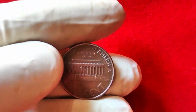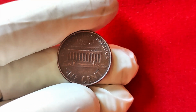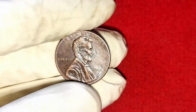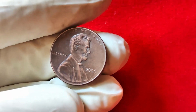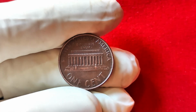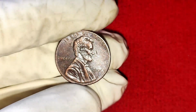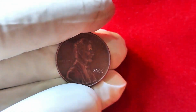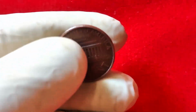You may have come across a 2006 Lincoln penny and thought, this is just another penny, right? But what if I told you that this tiny coin could be worth more than your car, your house, or even your entire retirement fund? Sounds crazy, right? Here's the thing, most 2006 pennies have a mint mark on them. They were produced in Philadelphia, Denver, and San Francisco. But there's a rare and almost mythical version of this penny, the 2006 no-mint Mark Lincoln penny. This coin was struck in Philadelphia without the usual mint mark, and when you find one, you've found something extremely rare.